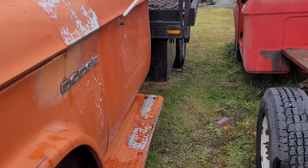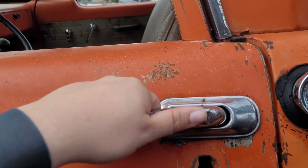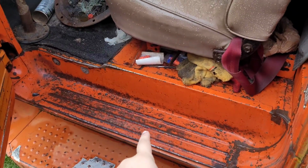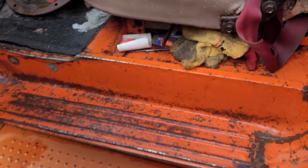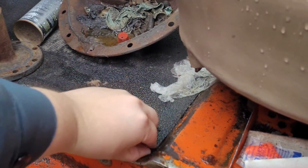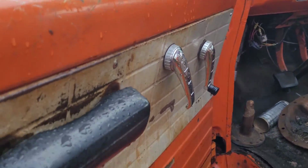So let's move on to doors over here. This one conveniently has the window down. But what you want to look for here is that step. Hey, it's there. That's a good sign. And you can see she's solid all the way across the bottom. This one's solid in the floor as well. This one's even got a nice seat, and it's got its door handles.